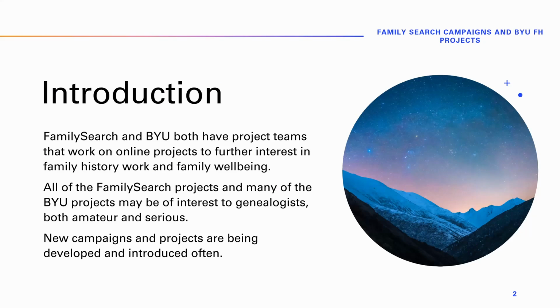Okay, so both BYU and FamilySearch have project teams, and they work on online projects because they want to get people more interested in doing family history work and getting families together. And there's been a lot of research done on how, especially preteens and teenagers, when they get into family history and they understand their family's history better, they actually do much better during their teen years, particularly. They seem a little bit less unstable. They kind of find out who they are a little bit more easily, and generally have better outcomes.